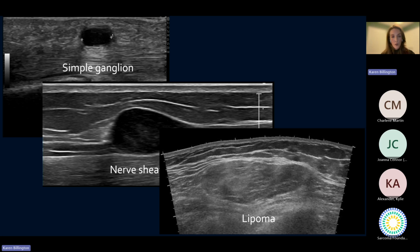So you can see this looks totally different. Okay, so it's much lighter gray. So we can see the capsule just around the edge just here. It doesn't look as simple and homogeneous as these other lesions. It does look a little bit heterogeneous. However, it does look very similar in its shade of gray to the tissue around it.